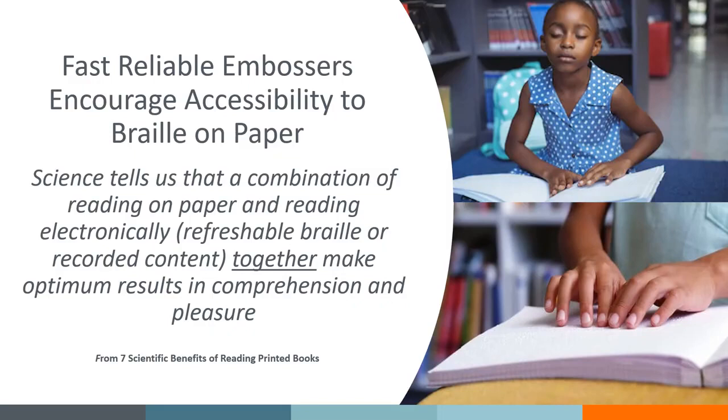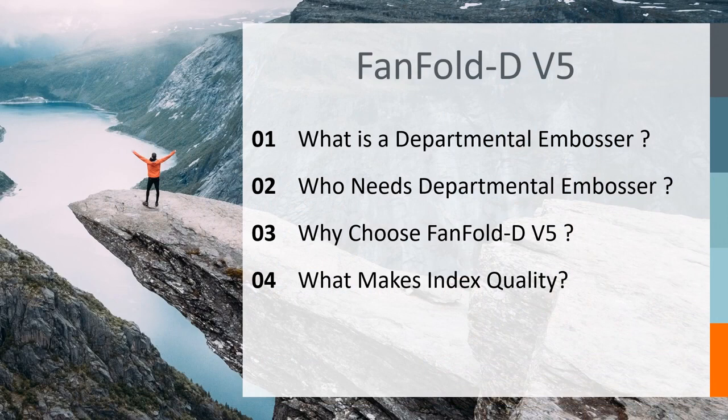The presentation will address our recommendation for a very good departmental embosser. These are the things we will cover today. First, we will discover the definition of a departmental embosser. Then we will examine the kinds of places that will be served best with a departmental embosser. We will drill down into the reasons you would want to make the FanFold-D V5 your choice in devices. And lastly, we will discuss reasons choosing an indexed product is the smart choice for your departmental embosser.